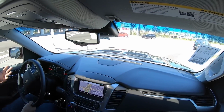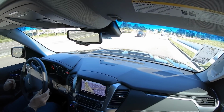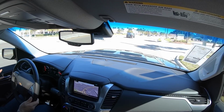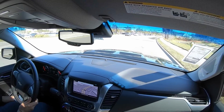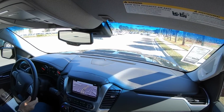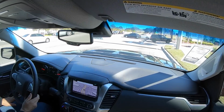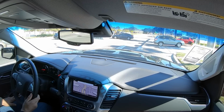Seating position, real easy to set up with the full power adjustability of both the driver and the passenger seat. Looking out the front windshield, clear as day. You got lots of room there. The A-pillars are pulled far apart. Out that back window, it's nice and large. Side mirrors are a little small, but still very, very clear to see out of.